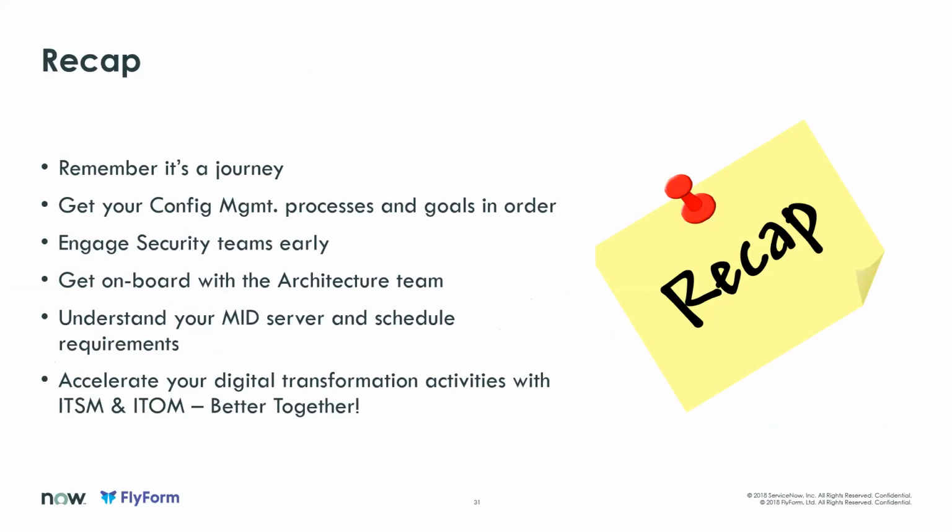Get your config management processes and goals in order. Engage with security and architecture up front. Really understand what those schedules and mid-server requirements look like. How do we make sure this all runs smooth? If you get all those things started, get in and accelerate your journey and make ITSM and ITOM better together.